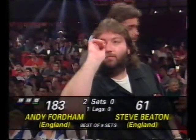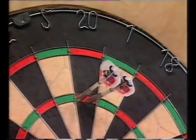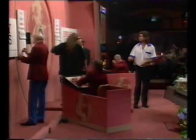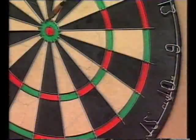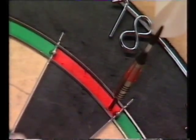Not an out shot, 183. 85. Steve, you require 61. Go for bull, hole 25. Leaves him double 18. Yes, that's the second leg to Steve Beaton.